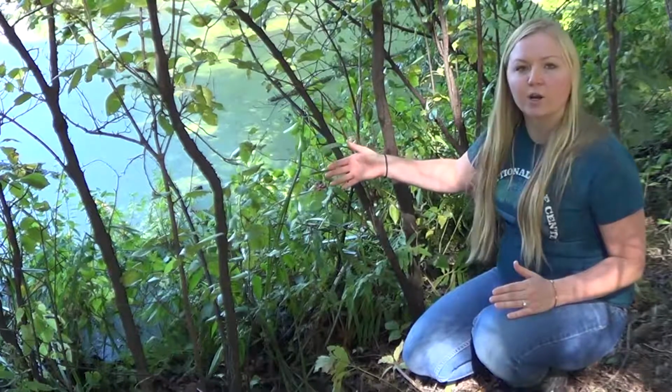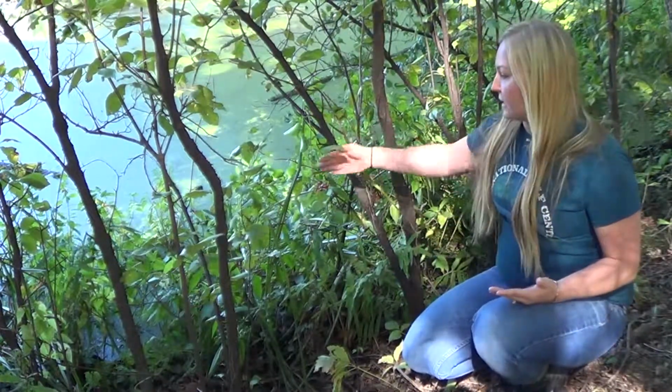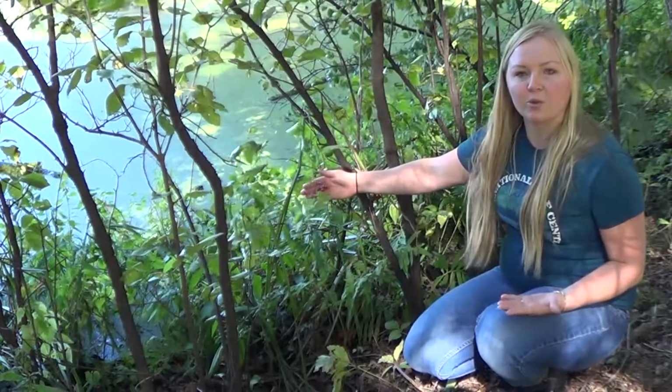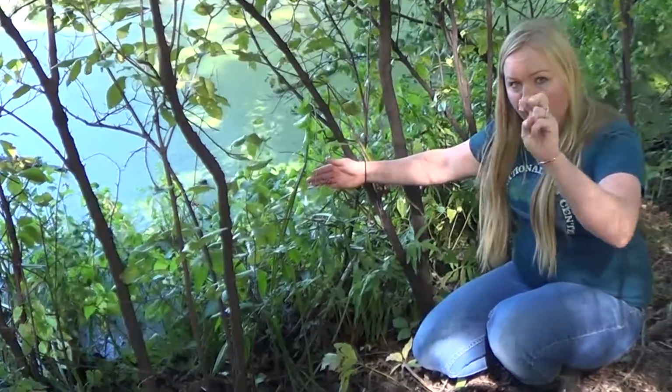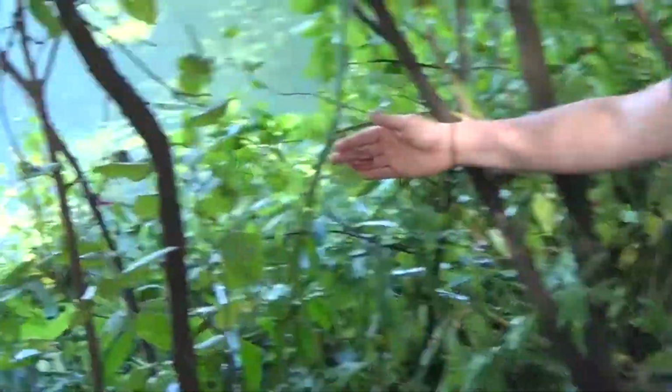This is deadly nightshade. Obviously, judging from the name, you should be able to tell that it is not an edible plant. That being said, supposedly the berries are supposed to be edible, but I wouldn't trust anything coming from a plant that says deadly nightshade in its name.